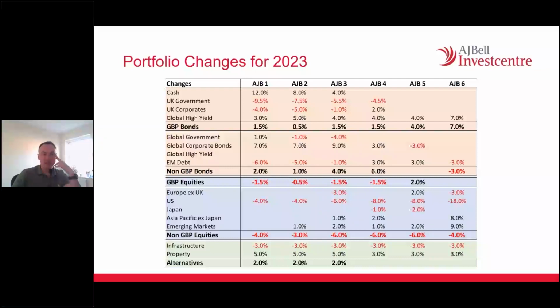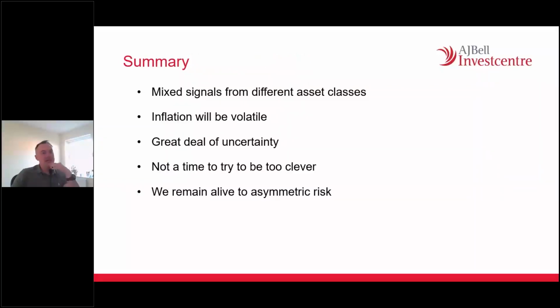with the removal of infrastructure to fund that. So in summary, there have been mixed signals from different asset classes. Bonds seem to be saying that we're going to have very high inflation, and it could be very volatile inflation, and there's a lot of uncertainty out there. Equities, for the most part, seem to be still quite sanguine about that. We've reflected that in our strategic asset allocation with that shift towards bonds. However, we continue to see the attraction of having equities as part of a balanced portfolio.